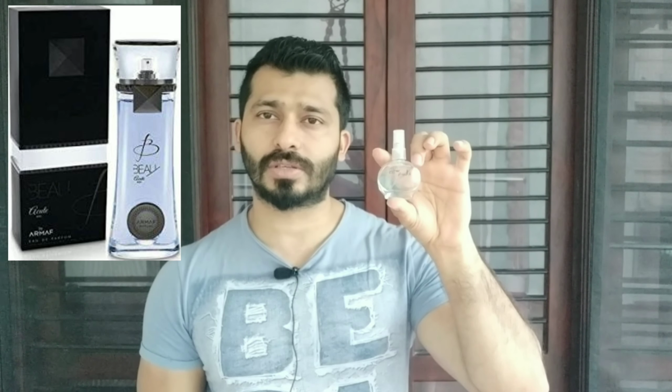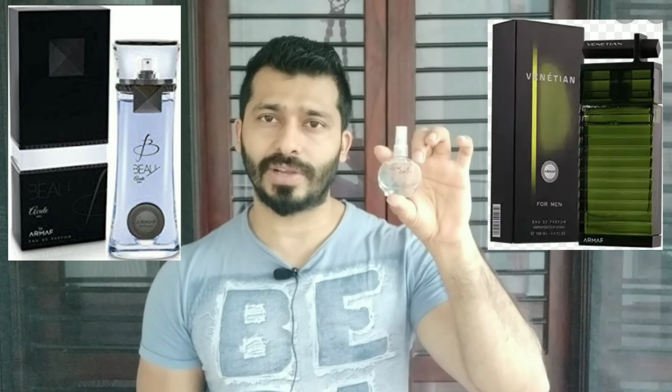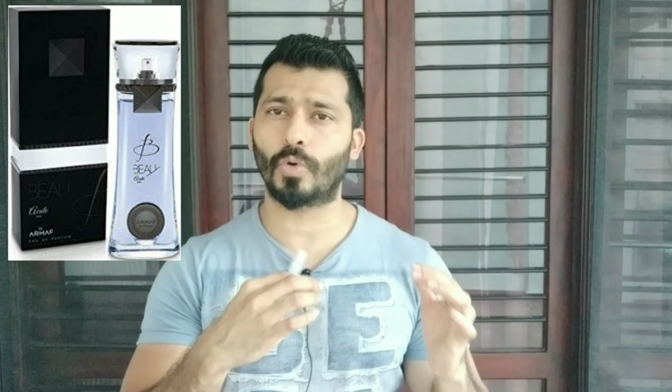Now Beau Acute is quite similar to Armaf Venetian, the green bottle which I'm talking about, and some people call that Venetian green or Venetian vetiver, but the bottle only says Venetian. Now this is quite similar to that. I'm not sure why they even released something very similar. This is quite similar with some added fresh notes. So the citrus and lavender is a little more prominent in this one. That smells a little more greenish, but this also has that greenish vibe and a tinge of jasmine.